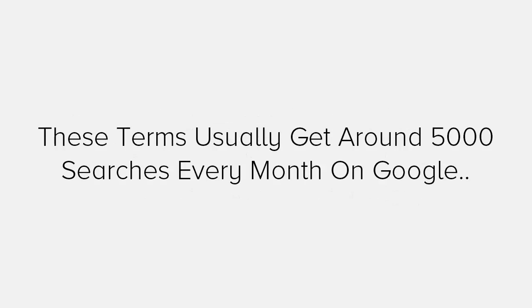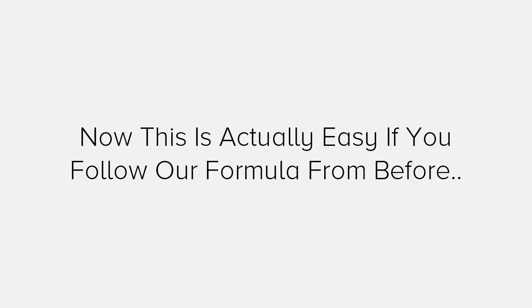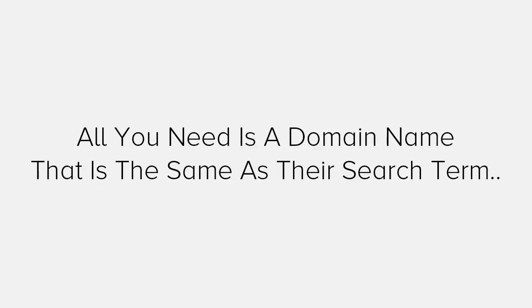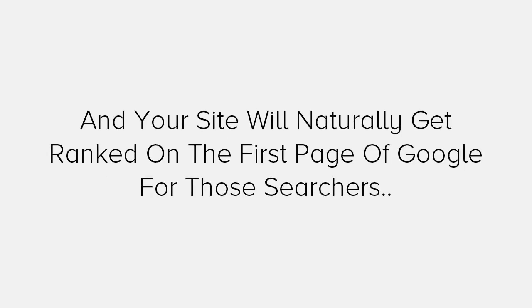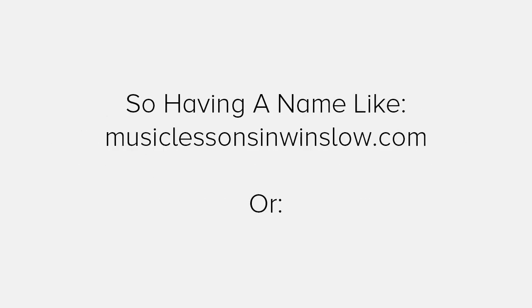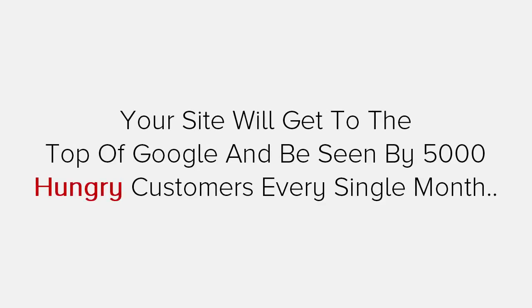These terms usually get around 5,000 searches every month on Google. And imagine for a second that your site was the first result they find in their search. This would make you the go-to person for anyone looking for this service. Now, this is actually easy if you follow our formula from before. All you need is a domain name that is the same as their search term, and your site will naturally get ranked on the first page of Google for those searches. So, having a name like musiclessonsinwinslow.com or danceclassinColumbus.com, your site will get to the top of Google and be seen by 5,000 hungry customers every single month.